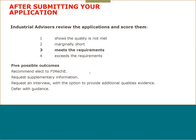The fourth option is that you are deferred with guidance. That would be that you just don't have enough evidence of meeting the requirements. It could be that you're just not in a role that's senior enough to clearly demonstrate that you meet all the requirements. So that would be defer with guidance, where you would need to perhaps go away and get additional work experience under your belt before you can be successful, or take on additional responsibilities, or perhaps do more in terms of CPD and also promoting the profession and developing the next generation of engineers.